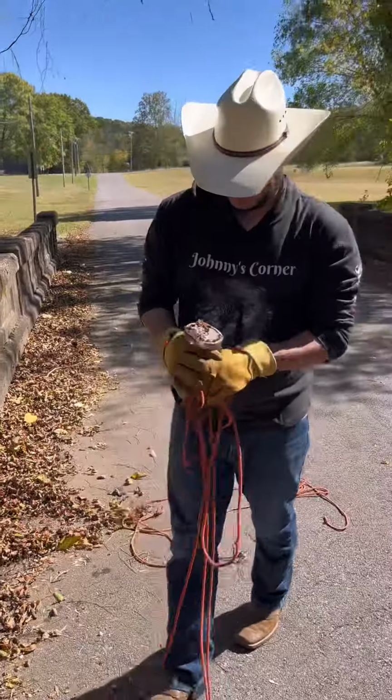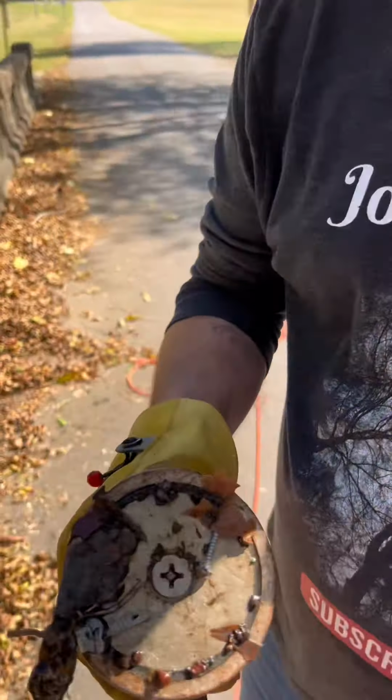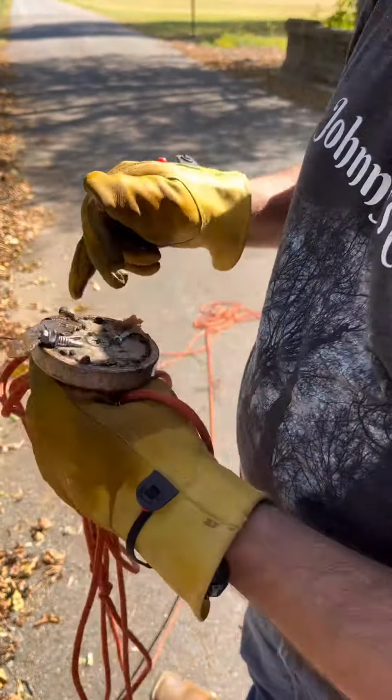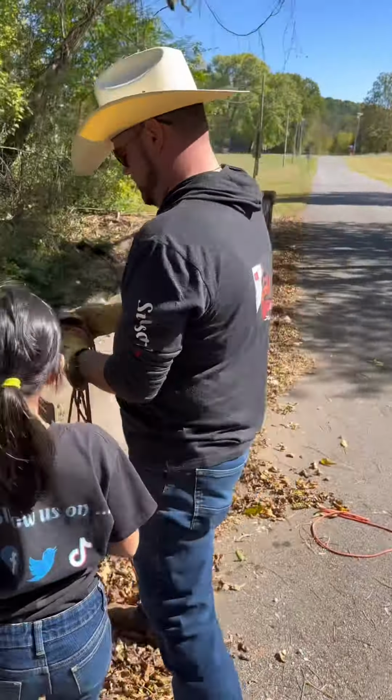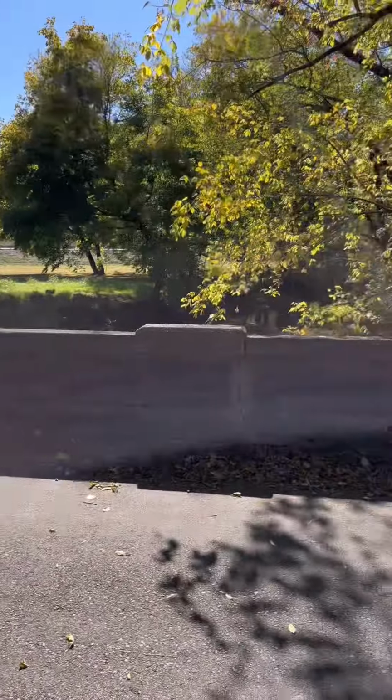Oh. What you got? What is that? Some screws and a metal shard. And a hook. For my shoulder, we're just out here on this little bridge.